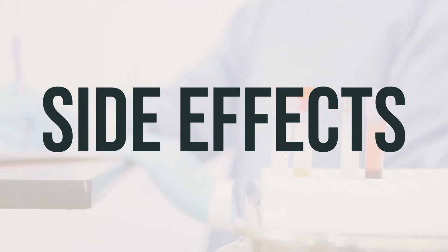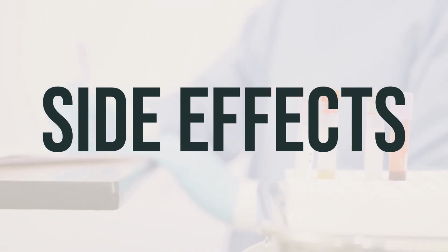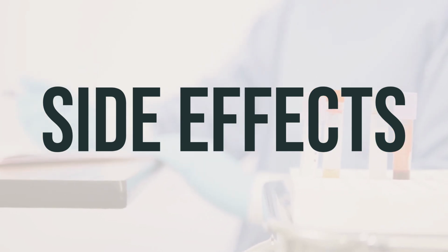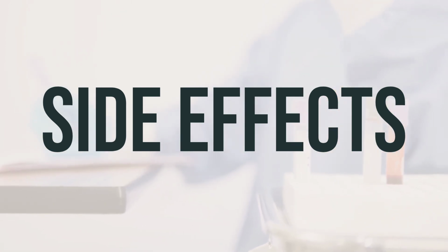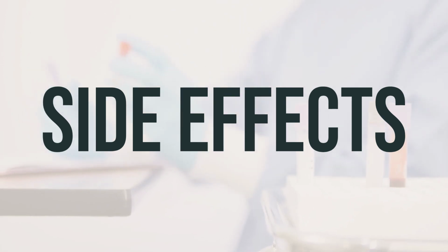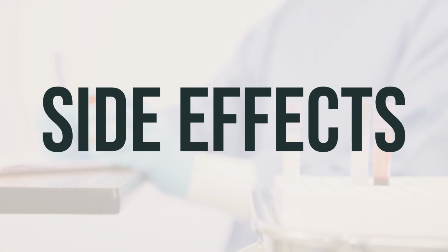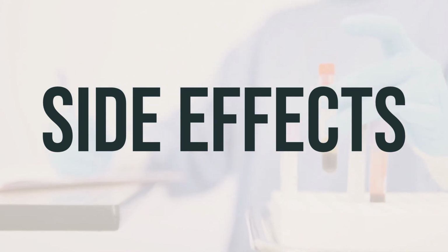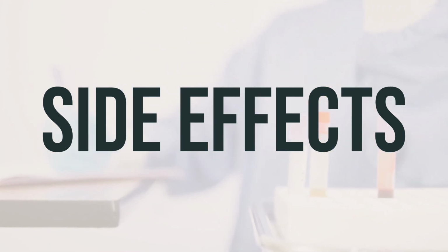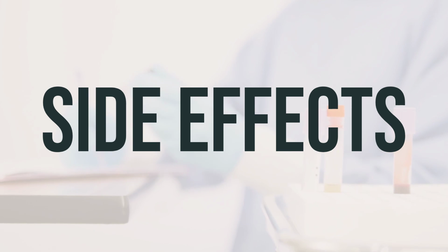Some common side effects of taking multivitamin with minerals liquid may include constipation, diarrhea, or an upset stomach. These effects are usually temporary and may go away as your body gets used to the medication. If any of these effects persist or worsen, it's important to notify your doctor or pharmacist. It's important to remember that if your doctor has recommended this medication, they have determined that the benefits outweigh the potential risks of side effects. Most people who use this medication do not experience serious side effects.